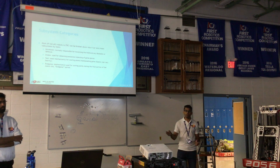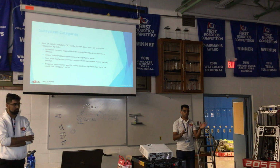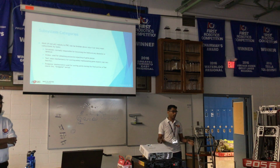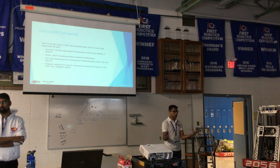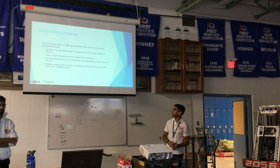And it's a big decision to know if your intake is going to score your game piece or not, because then it has to travel through your robot in some way, and there has to be more integration involved. The next one is tool, which is essentially the mechanism that scores the game piece. Intake and tool work hand in hand in order to make sure that the transition of the game piece is proper. And the last one is end game.